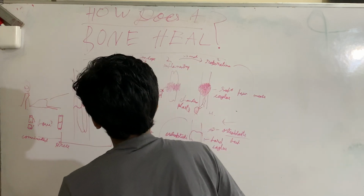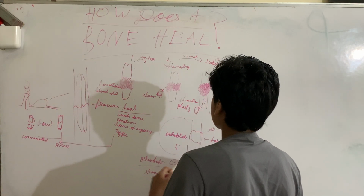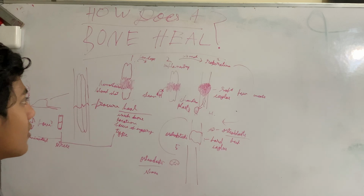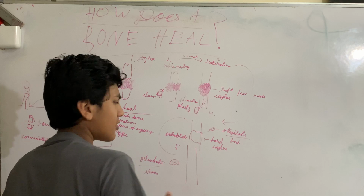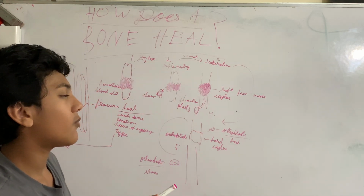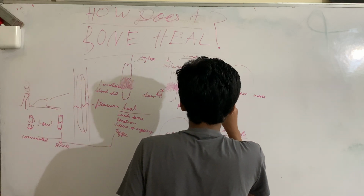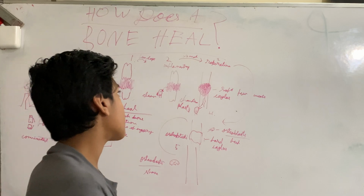It's when the immune system goes up to the broken bone and cleans it, killing all the bacteria and germs around it. Then after a week or two, there is the third step, called repair time. What this step is basically, these chondroblasts will come. They basically create cartilage. So they'll create this soft callus that will be in place. That's sort of like a bridge to keep the two bones connected.